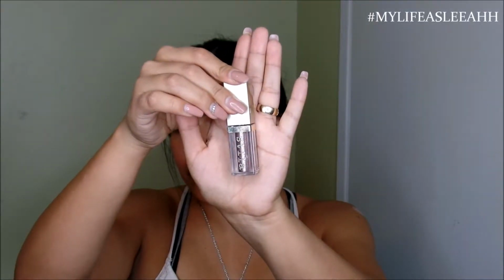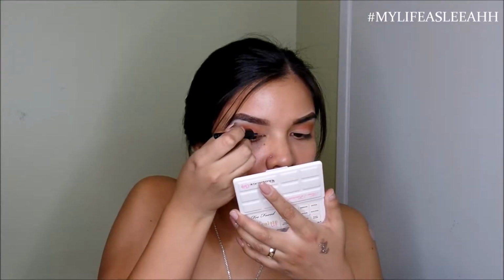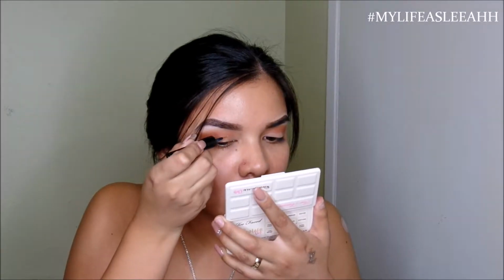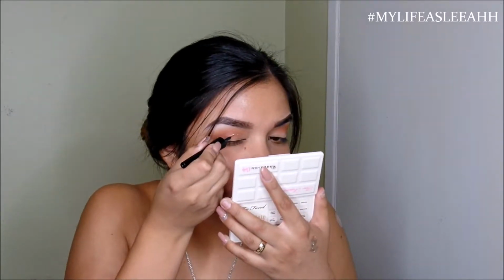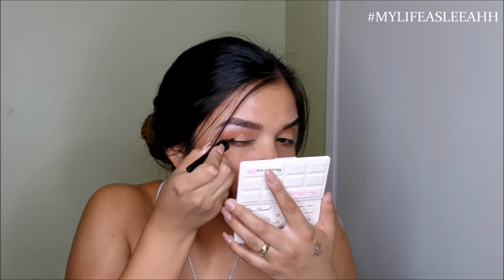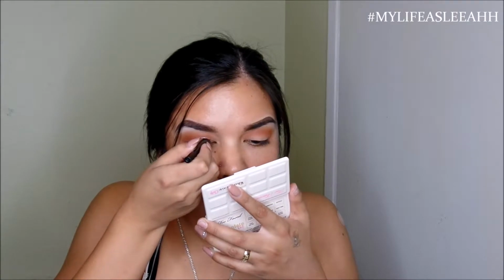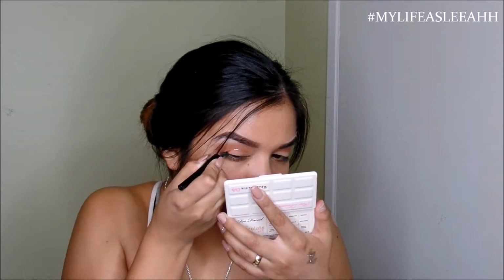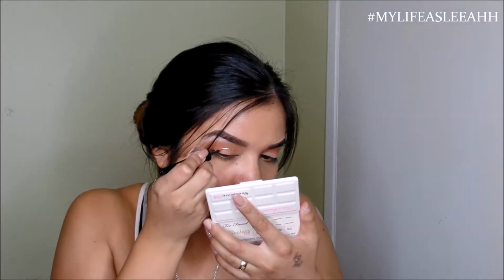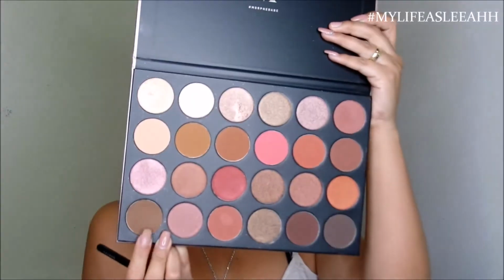Next, using this glitter, it is by Leeahh and it is the Smoldering Satin. This is actually going to be our crease glitter, so it's kind of like a cut crease almost. Well, I tried going for that, but I always like adding glitter in the crease. I just love the way it turns out and the way it looks. I loved this. This is my favorite part of the whole video.